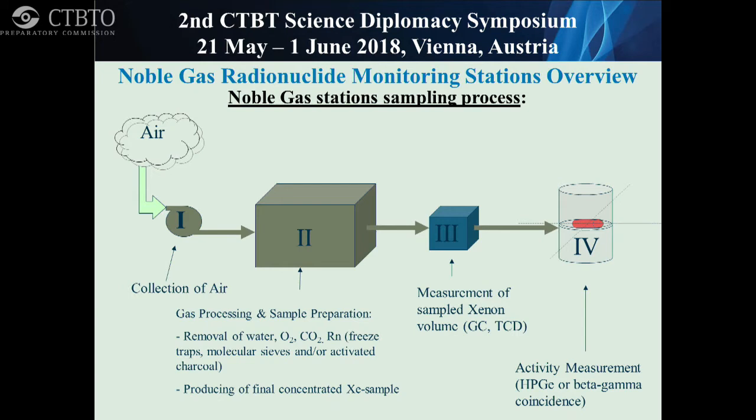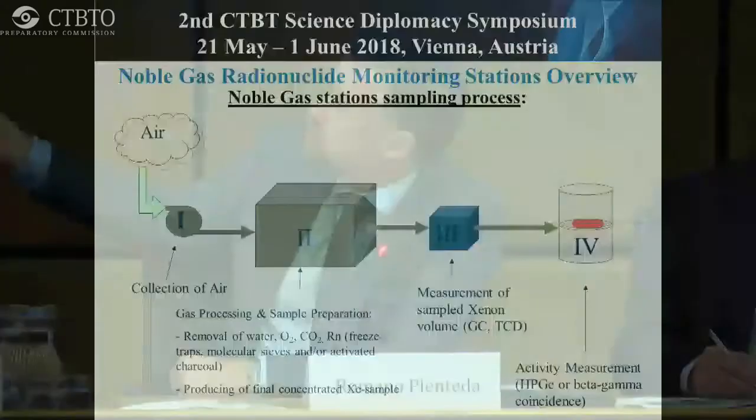But let me go back now to this slide. Here we have the sampling of air. The air doesn't go to a filter, of course, because we are looking for noble gas, but goes into the gas processing. This gas processing is very complex and goes in many stages, where we start removing the water, CO2, and radon, but also nitrogen and other components that are always in the air. Very different technologies are used: freeze traps, molecular sieves, or activated charcoal, and now pressure swing absorbers. So we have different systems with different technologies to separate it, but the final product, as much as possible, is a high concentration of xenon.